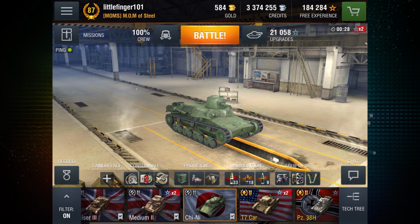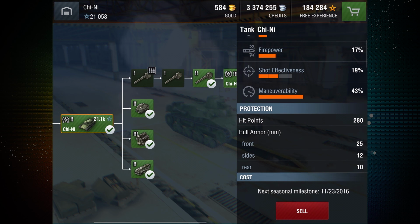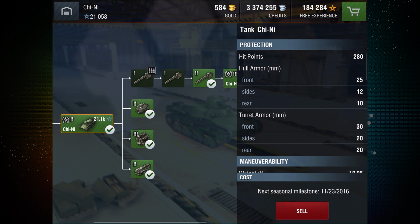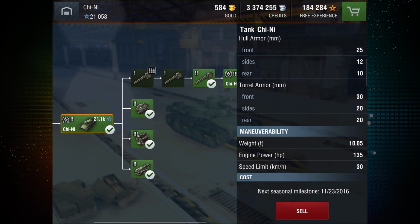Let's go ahead and take a look at characteristics. Protection there at 8%. It does lead its class. Firepower at 17%. Maneuverability 43%. It comes in with 28 hit points. Hull armor there at 25 and 30 for the turret are the top of the medium tier 2s.